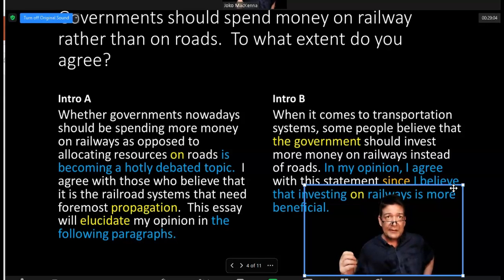Investing in. Okay. Since is very informal, and don't explain your opinion in the first paragraph of an opinion essay. You can state it, but don't explain it. You think it's more beneficial. Well, of course, that's why you think that way. But that's almost like saying, in my opinion, I agree with this statement since it's correct, or since it's good. It doesn't add anything to the essay. So, good or crazy, good could be better.